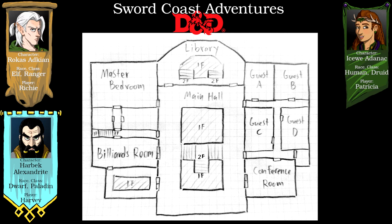There's a little crack. Can I try to use the crowbar and the crack to pry it open some more? Sure. Yeah, I'll help him. We can both grab onto the bar and try to pull down on both of us. Okay, Rokus. So Harbeck, you roll athletics with advantage because Rokus is helping you. Okay, let's see. First roll. 17 plus 8, 25. Nice. Second roll is lower, so 25 is your better roll. Yeah. Okay, cool. You're able to make a big hole.